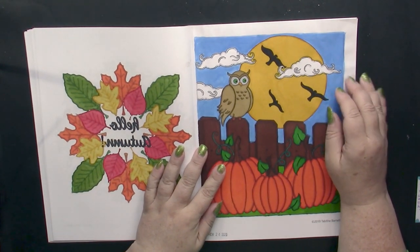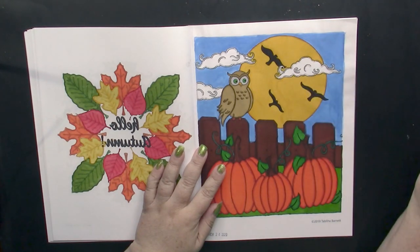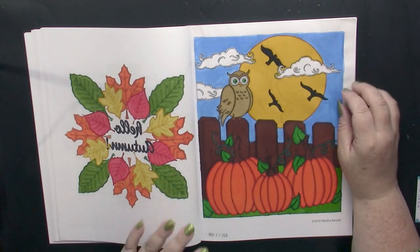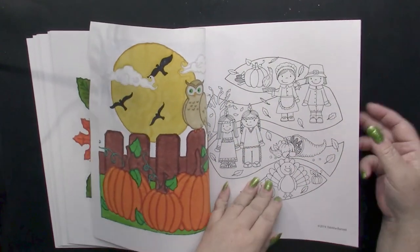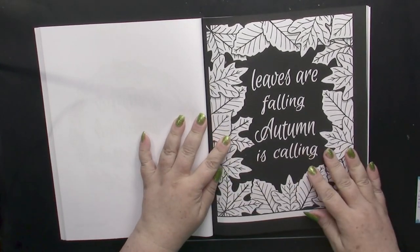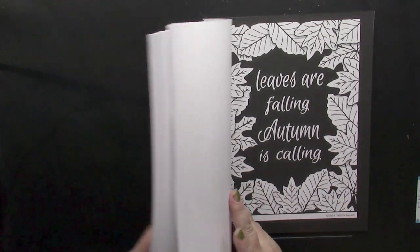I did watch a video, but they kept their gouache over to the side, so they just kept going like this. I didn't know what was going on over there. All right, so that's all the fall pages. In December, I am going to start here and try to do all the fall pages in black. This should prove interesting.